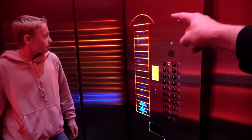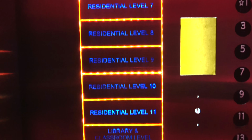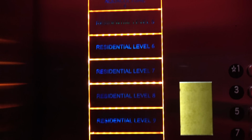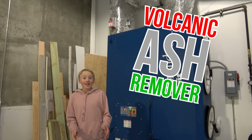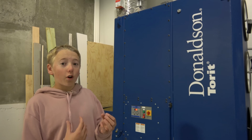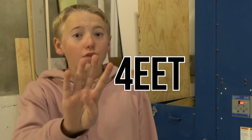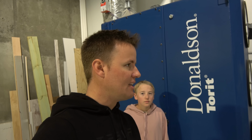This is the elevator right here, and I love the display and the cutout that shows you all the different floors, and you can see as we go up, library and classroom. Lights up every one of the floors. Mechanical level. This is a volcanic ash remover. If a volcano were to explode around here, there would be as much as 4 feet of ash. This should be able to filter out all of the ash and give clean, breathable air to the tenants. They thought of everything here.